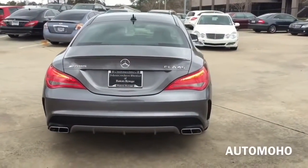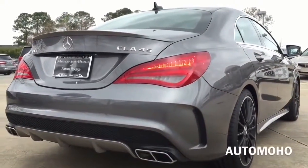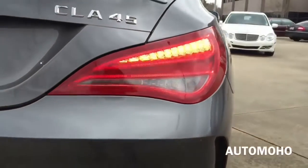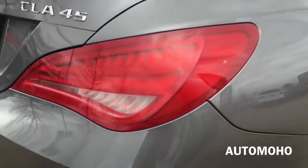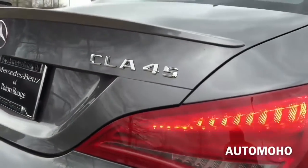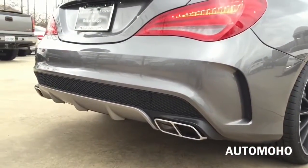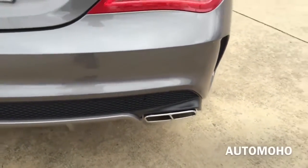To the back, you see the distinctive LED tail lamps that are equally attention-getting, with fast-acting LED brake lights as well as LED turn signal lights. LED tail lights with a fiber optic effect will catch as much attention as you speed away. Very cool looking LED tail lights. And there you have the CLA 45 badge on the trunk lid, as well as the rear deck spoiler. At the bottom is the silver rear diffuser that's set off from the bumper by a mesh texture insert that frames the quad chrome tip exhaust with dual sound mode.